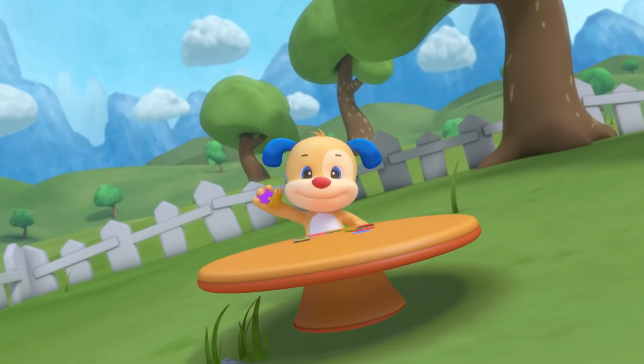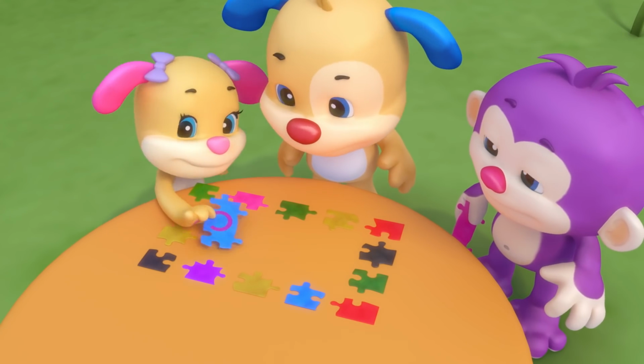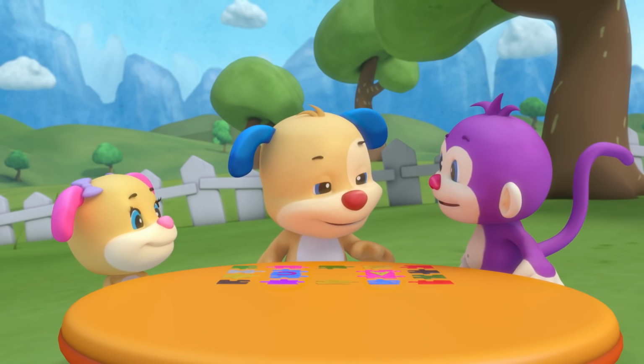Right side up, everything is upside down. Right side up, everything's been blown around.